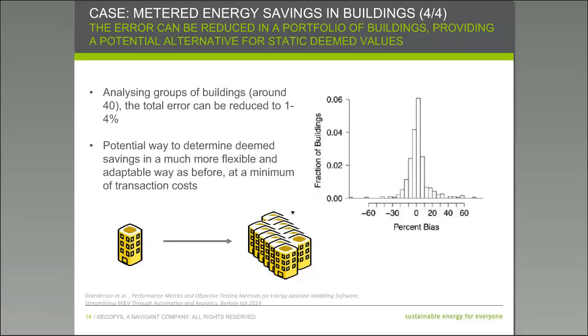Basically, by aggregating the measurements over a large set of buildings, around 40 already works, the total error can be reduced to about 1 to 4%. So basically by measuring continuously the energy performance of these 40 buildings, you are able to determine a sort of flexible deemed value that you can also use in comparable buildings, really limiting the transaction costs that would otherwise be required when doing a market consultation and engineering exercise to update the deemed savings.